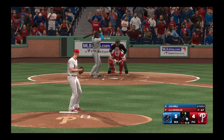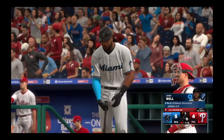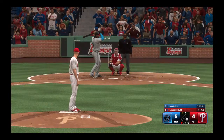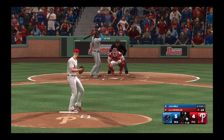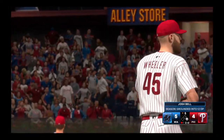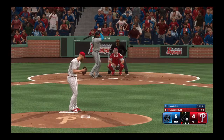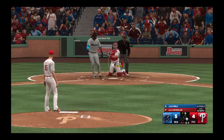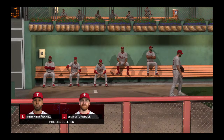Josh Bell at the plate now. And a good eye there. Ball one, no strike. And that's outside. No, he's really working him away this at-bat. Sometimes take a little bit off velocity. Try to get a rollover, something on the ground. Stay away from that big hole on the right side of the infield. And that's through there for a strike. Movement in the bullpen. Christopher Sanchez getting ready to go. Turnbull getting loose as well.